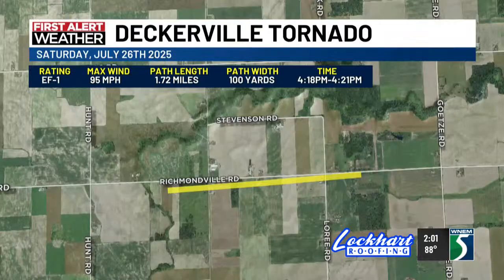So as we get started, I do want to talk about the tornado that we had over the weekend. So this was around Deckerville, and this again was Saturday, so it was on the ground from around 4:18 to 4:21, so it was 3 minutes long. Now, it was rated an EF1 tornado by the National Weather Service. They also had quite a bit of help from the Sanilac County Sheriff's Department, and also MSP was very helpful in getting a lot of information and helping to do the survey as well.